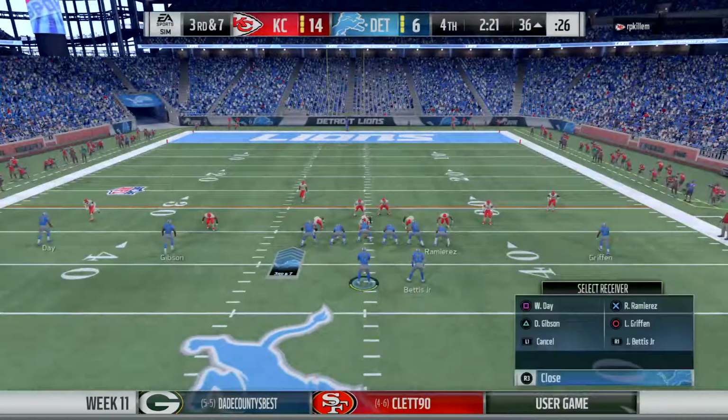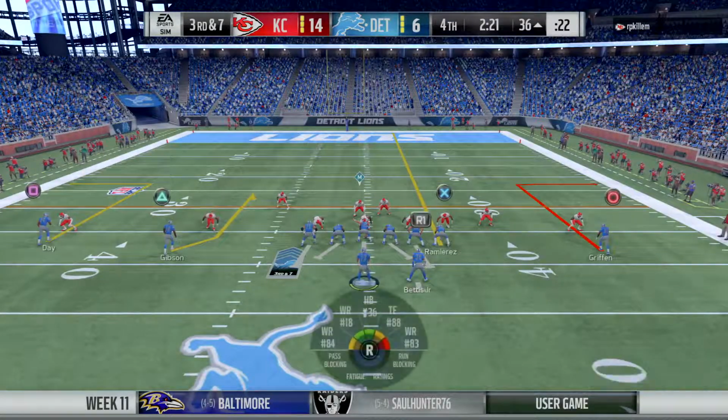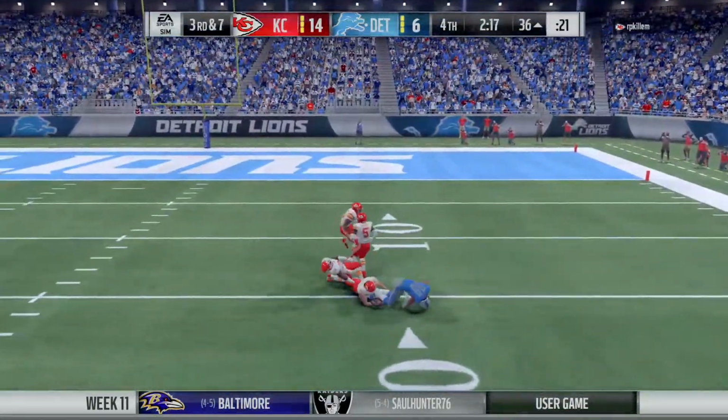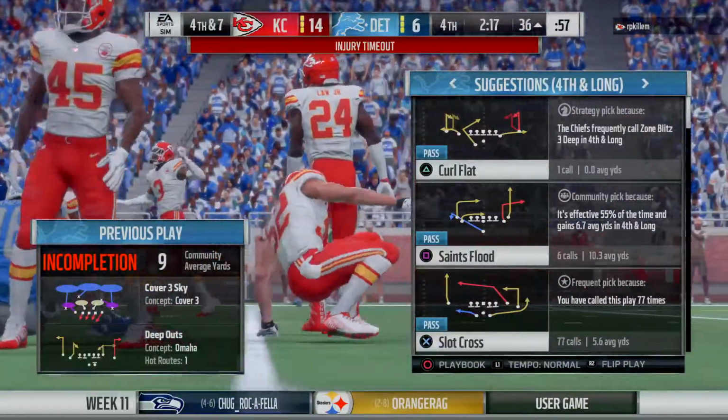All right, now look at 56. Look at 56. Good. Now back to throw. And he couldn't hang on to it through the contact. Incomplete.